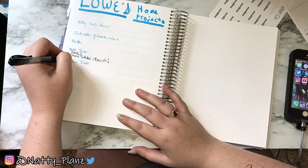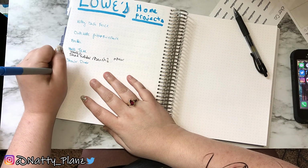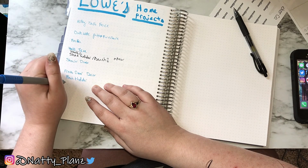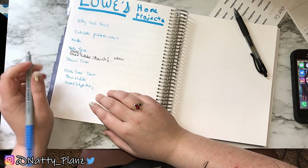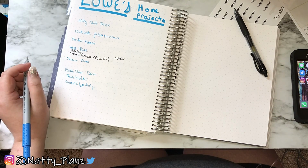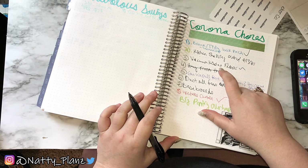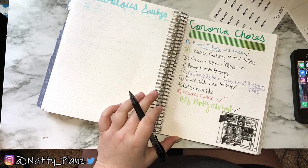Maybe a mirror. Then I need the out front, front door decor. Plant plus holder, maybe a gnome type thing. I've seen little gnomes around the neighborhood. And then let's see what else. Rocks for the front, outside patio furniture. That might actually be it. And then this is going to get done today because James just put the vacuum together last night, but we didn't feel like actually doing it.